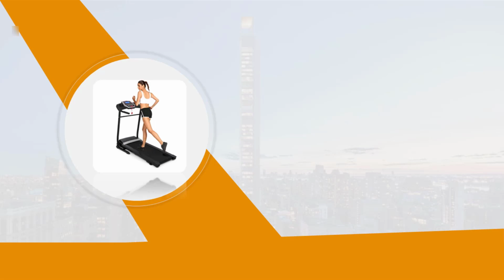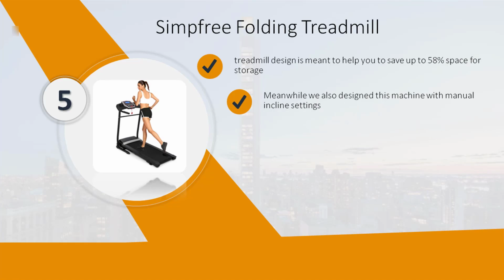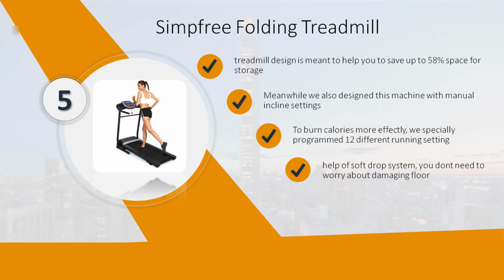Number 5. Simp-free folding treadmill. Treadmill design is meant to help you to save up to 58% space for storage. Meanwhile, we also designed this machine with manual incline settings. To burn calories more effectively, we specially programmed 12 different running settings. With the help of the soft drop system, you don't need to worry about damaging the floor.